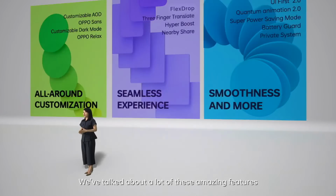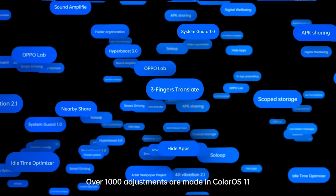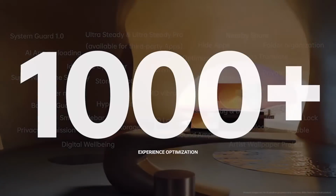We have talked a lot about these amazing features, from all-around customization to a seamless experience to our smooth operation and more. Over 1,000 adjustments are made in ColorOS 11. Some may be subtle and could not be noticed. We cannot wait for all of you to experience the brand new ColorOS 11. Now let's summarize the highlights of ColorOS 11 with the following video.